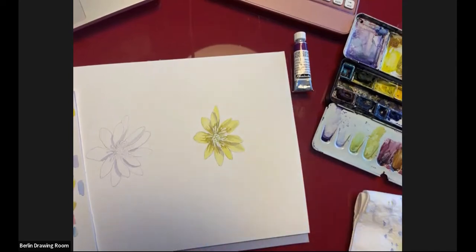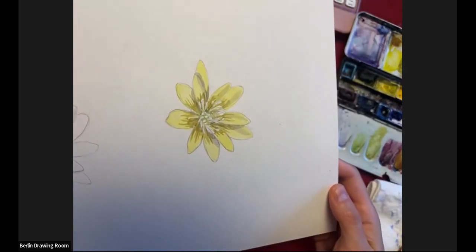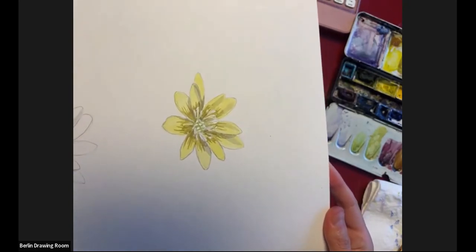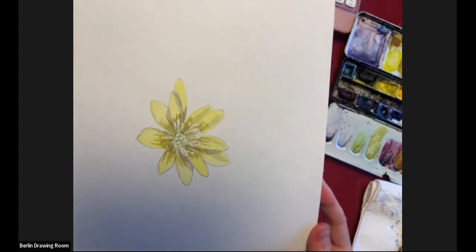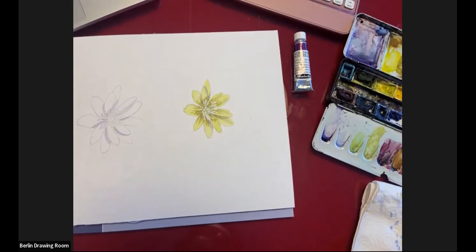Okay. We'll just hold that up. You might not think that this looks particularly great at this moment, but sometimes that happens with the layering process, and it's going to come together.